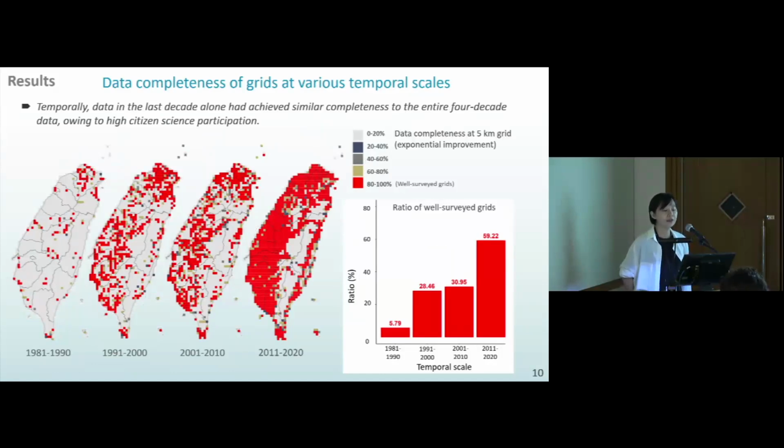We found potential improvement of data completeness over time. The Taiwan map shows the data completeness of grids every 10 years. Temporally, we can see the data in the last decade has achieved similar completeness to the entire four-decade data, indicating citizen science participation in the last decade has been very high.